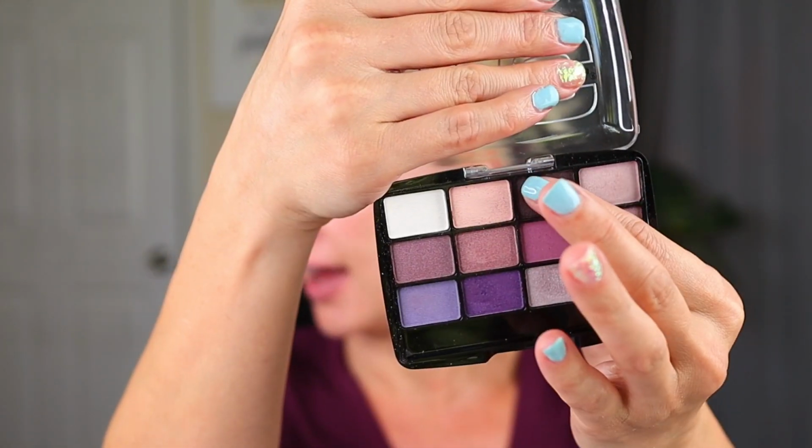So I'm gonna add a little bit more of a dark shade on the outer part, and I'm gonna go into this LA Colors 12 color eyeshadow palette. This is in Sheet. I'm gonna go into that dark brown shade right there. I just think that's a really nice, dark, chocolatey shade. And sometimes I find that these actually apply better with your fingers.